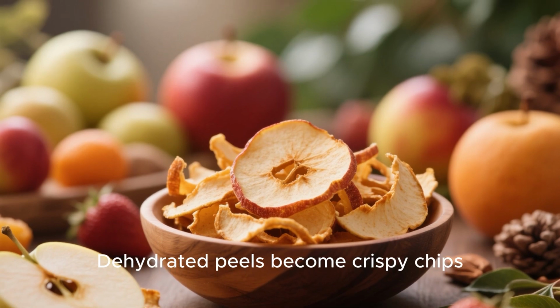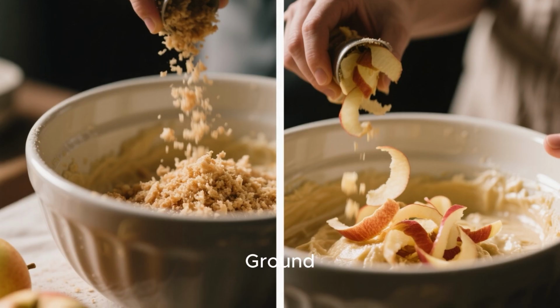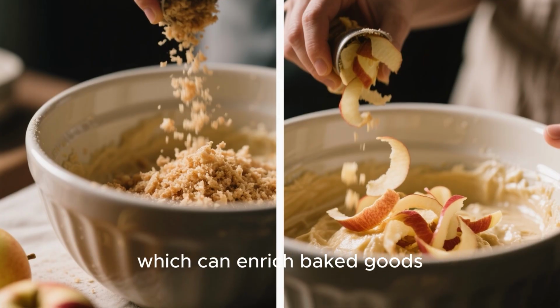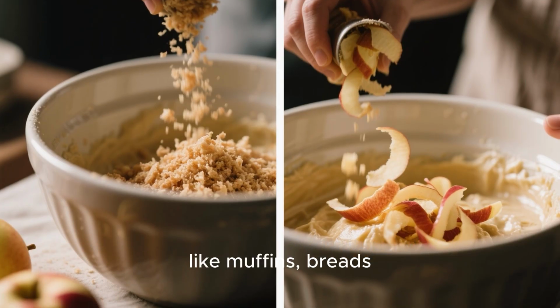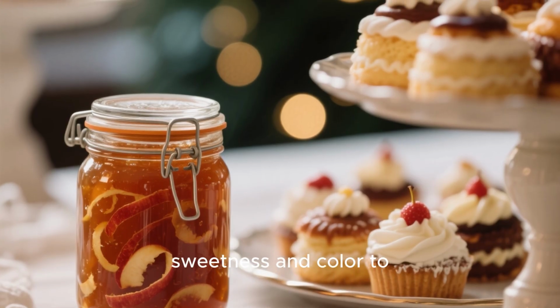Dehydrated peels become crispy chips, offering a healthy snack alternative to industrialized products. Ground peels can be turned into powder or flour, which can enrich baked goods like muffins, breads, and cookies. They can also be cooked into jams or syrups that add natural sweetness and color to desserts.